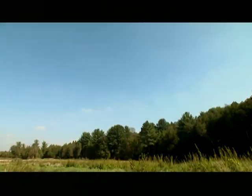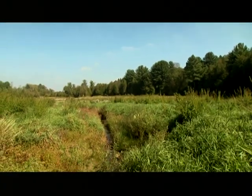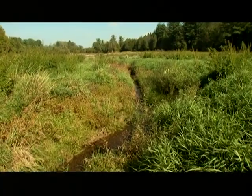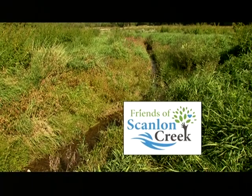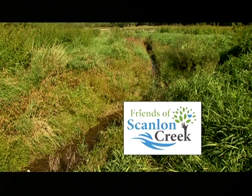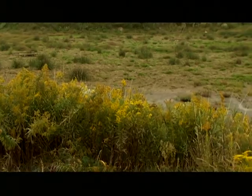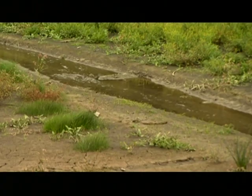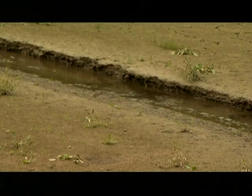Although Mother Nature played a large part in the recreation of the creek, manual labor was also required. In the upper end of the reservoir, planting occurred with the help of the volunteer organization Friends of Scanlon Creek to help stabilize the banks of the channel. So when you get further downstream from where we are right now, we are still getting fluctuating water levels. So the banks of the creek aren't getting that ability to stabilize and become a landscape like you're seeing here.